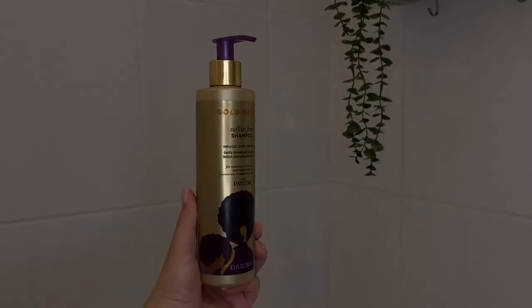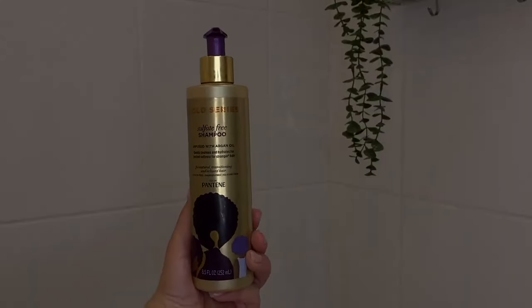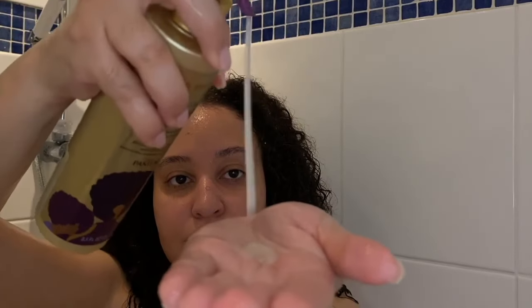After I've massaged this into my scalp with the one from Pantene, I rinse this out before going in with more of the Pantene Gold Series shampoo. This one is almost finished as well, so I guess we are using up all the empty ones today, which only means making room for more.